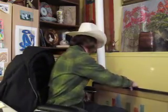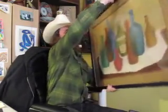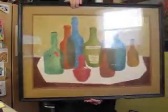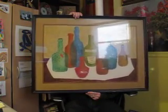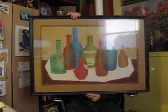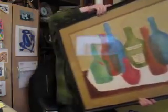There's a good looking painting. Let's see if I can get this up for you. Florence Jagger. Nice watercolor. Really like it. Just had a good look to it. Bought that.